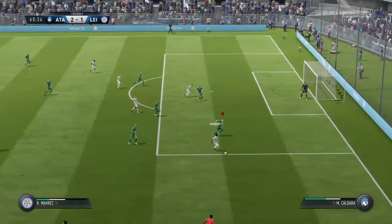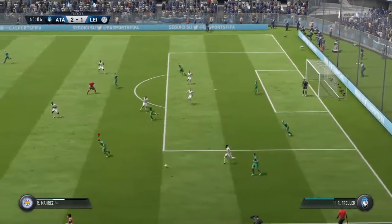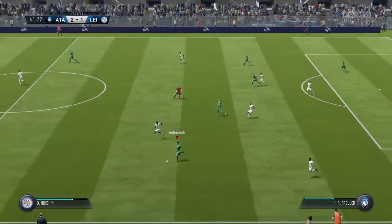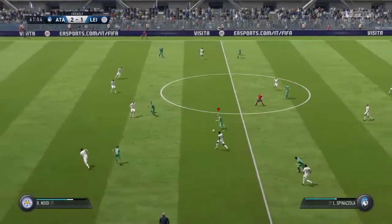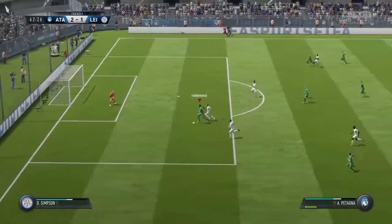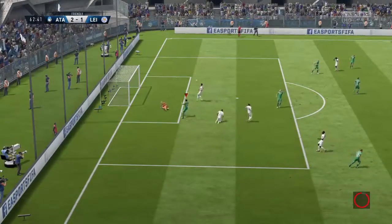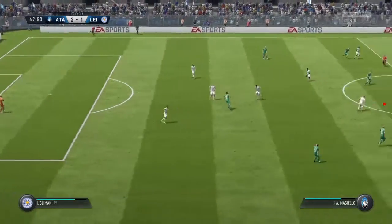Mahrez. Chance to cross it. That's great defending there, stopping that attack. Steered through, coming on strong. Must score! Well, they've all gone to the defender to say well done, but I think the guy who had the chance really should have scored.